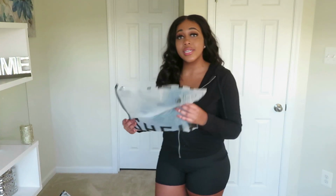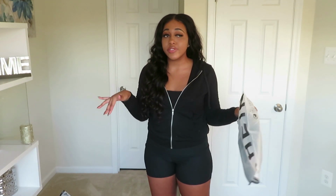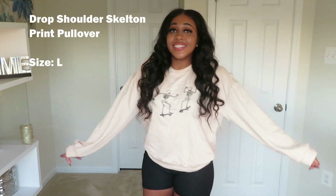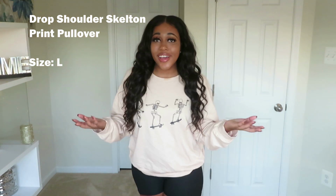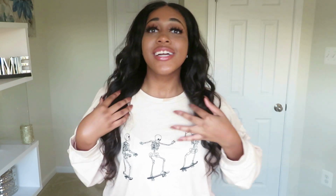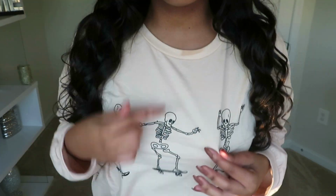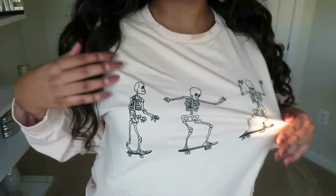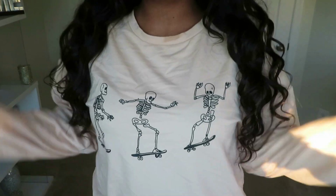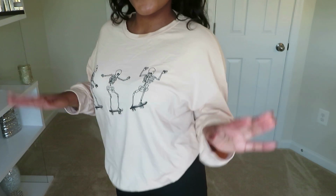So I think we'll do this like we did the last one, where I start off with the basics and then I move into more of the fancy stuff. But to start off, I have this sweater. It is Halloween design. As you guys know, I love Halloween so, so much. So on this sweater, as you can see, there are little skeletons. Oh, is that my lipstick right there? Ignore that. It has three little skeletons on it, so it's super cute. It's very baggy too. I got this in a size large, so there's lots of room. It's super comfy and just something casual to wear during fall.